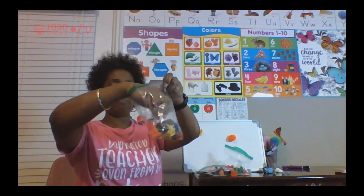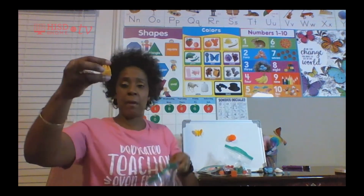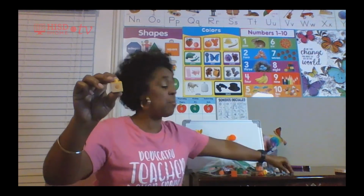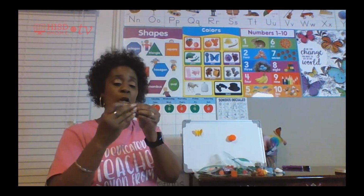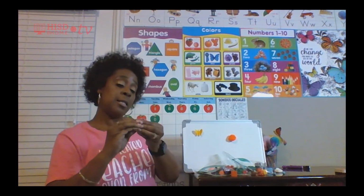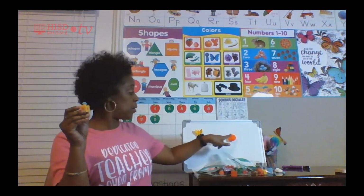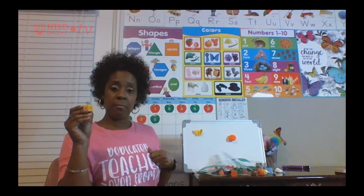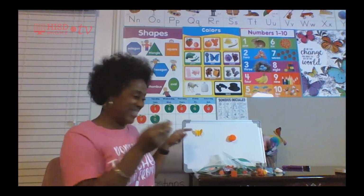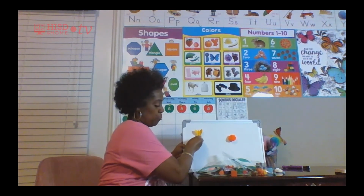Let's pull out of here. Let's see. I pulled something out. What color is that? Yellow? Yellow, yes. Okay, so tell me, will this block go into the yellow group, or will it go into the orange group? Did you say yellow? Good job. Yes, let's put it in the yellow group.